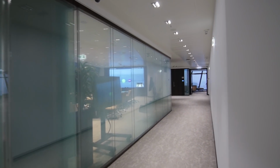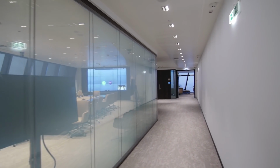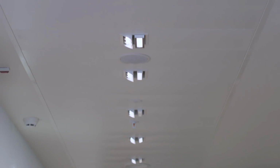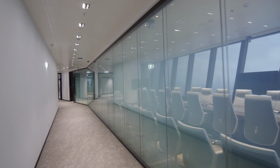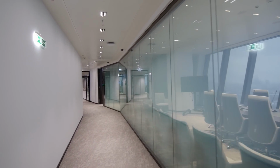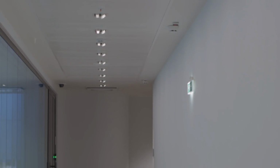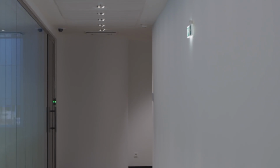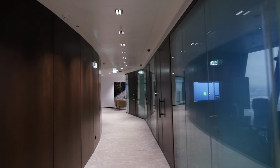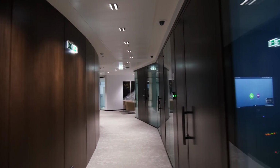You have all this glass facade and you have a very strong influence of daylight. So for that purpose, we use the laser blade wall washers to illuminate evenly the entire wall of the corridors, and then in the evening it automatically dims because you don't need so much light during the night when there is no influence from the sun. So this way you are actually regulating the intensity of the light.